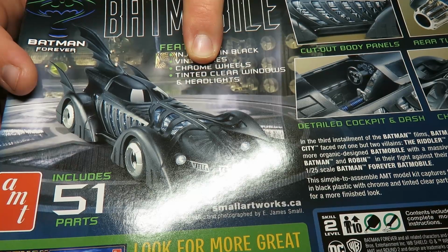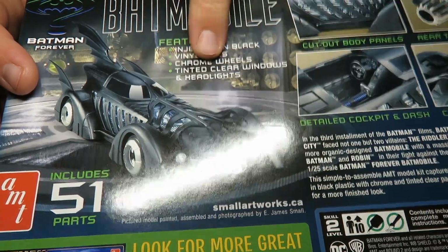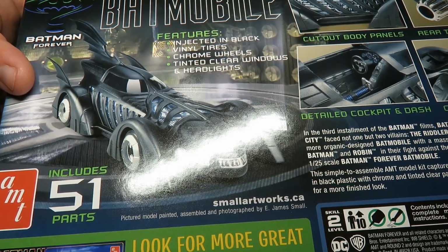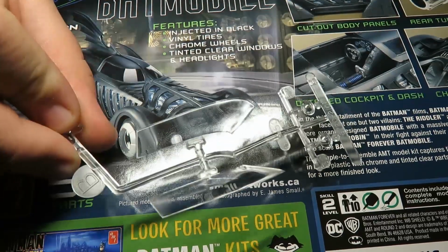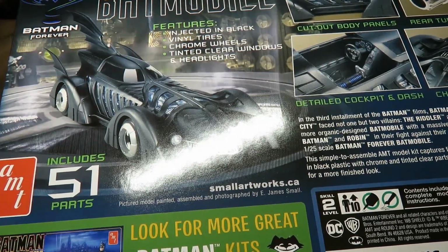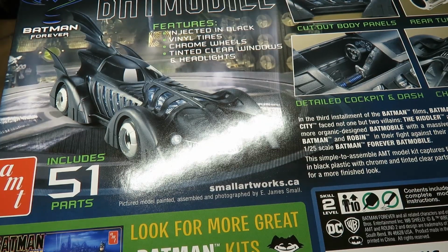Where's my tinted clear windows? Round 2, where are they? These are definitely not tinted in any way, in any capacity. I appreciate that, but I don't know why you put that on the box. So, tinted clear windows and headlights. Vinyl tires injected in black.